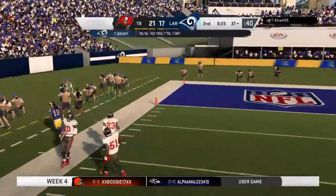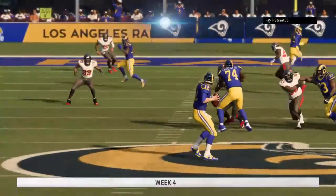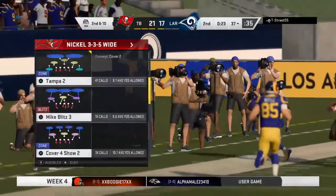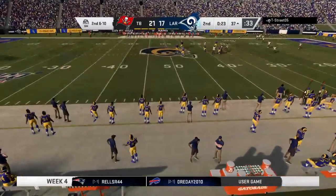And Brady's throw there, incomplete. T.Y. Hilton, the intended receiver. But it's going to be second down. That pass just a little bit off. It looked like maybe he tried to force it in there.